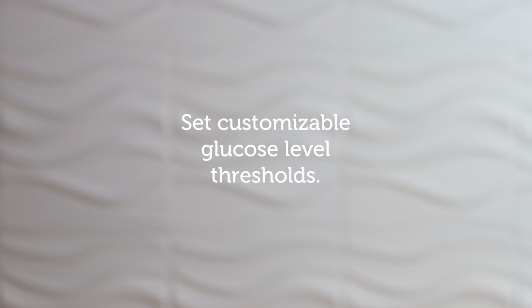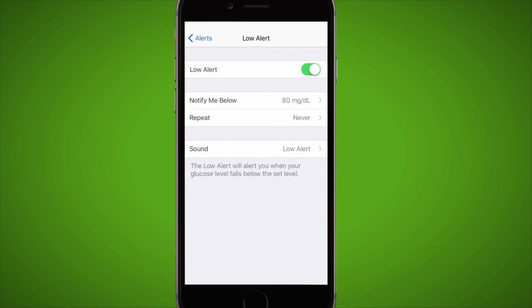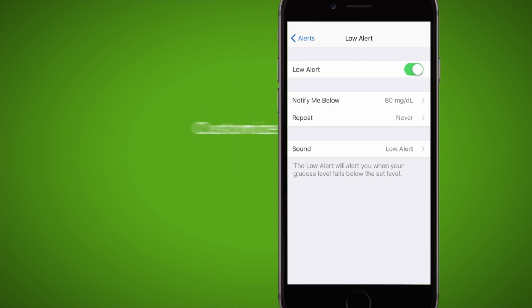With the Dexcom G6 app, you can set customizable glucose level thresholds. My doctor and I set my low glucose level at 80 and my high at 130. That's my target range. Your range may be different. When my glucose levels are at or below 80, I receive an alert. You can make it sound like this. You can be alerted when your glucose levels are trending up or down, or when you're out of range, even while you sleep, so you can take action.